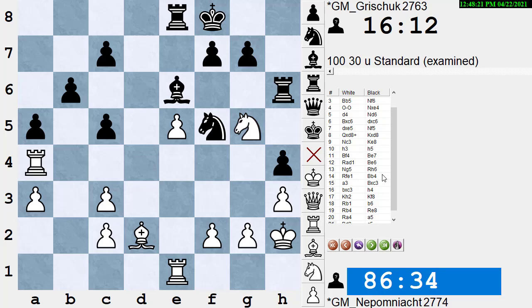It doesn't look like Nepo has a lot of candidate moves here. Knight f3 is a candidate. I guess g4 or g3 are candidates. Rook f4, rook on 4 to e4 are candidates. I don't think he can move the king. If he moves the king away, then he can never play g3 because black has a pawn and a knight guarding g3. So the king is on its optimum square right now. So moving the king's not a move.